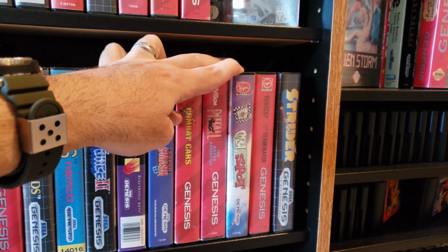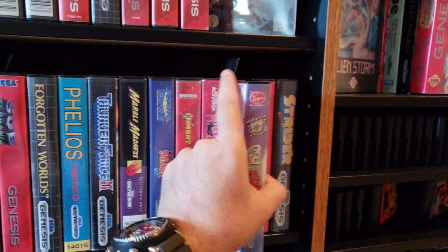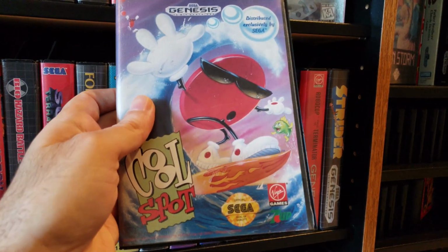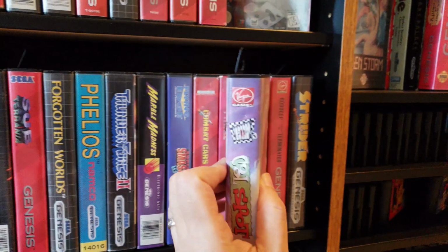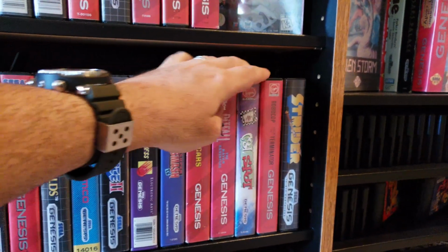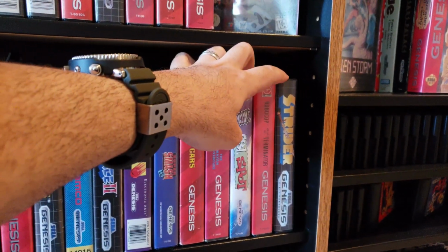I love these kind of mascot tie-ins, these company tie-ins that you got back in the day. Cool Spot was the 7-Up logo, I believe. Yep, 7-Up. And there was a bunch of these kind of platformer mascot games on Genesis, which I think are a lot of fun even today. And then we got another pickup, actually two pickups I got this month. Robocop versus Terminator and Strider.